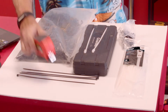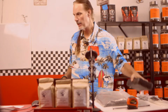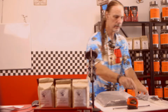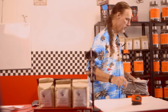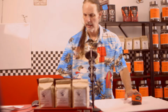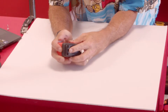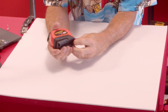So that said, I'm going to move zip ties out of the screen here, and we're going to talk about a tape measure. Obviously, this is one of those easy ones. Everybody knows about tape measures. Everybody needs tape measures for other things. But when you're measuring cables to run them out, and you've got a huge expense with tape measures, unfortunately you will end up having half a dozen of these.